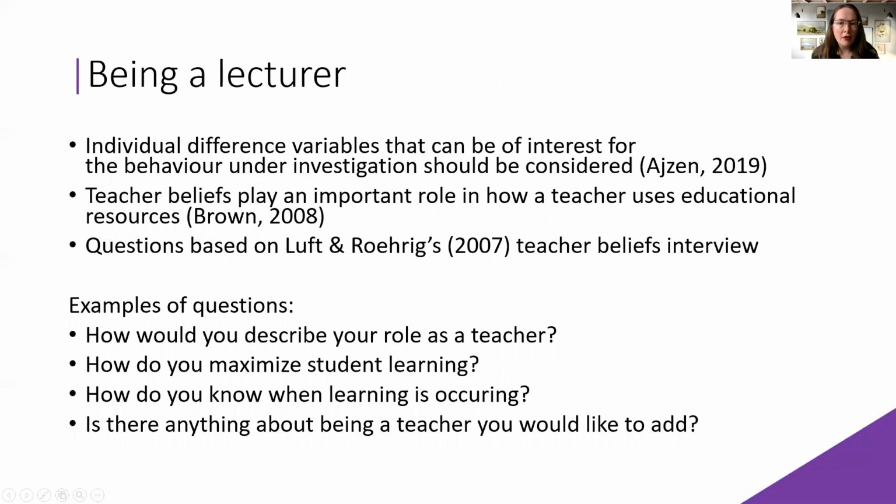Because there are also other variables that can influence behavior, Ajzen says you should consider anything that can be an important influence on the behavior. In this case, how lecturers view education in general, their teaching beliefs.